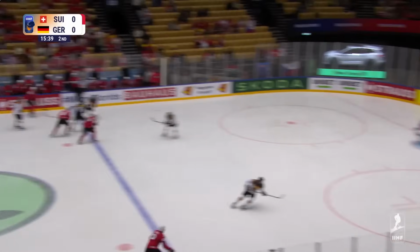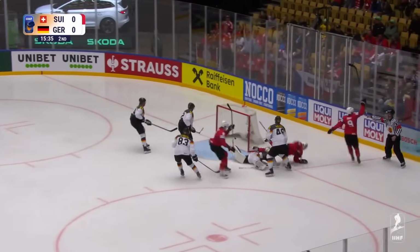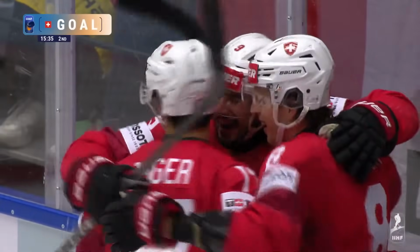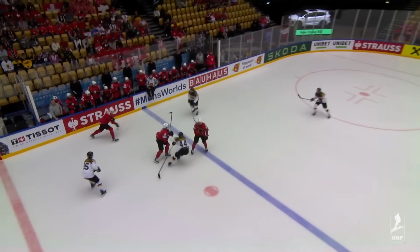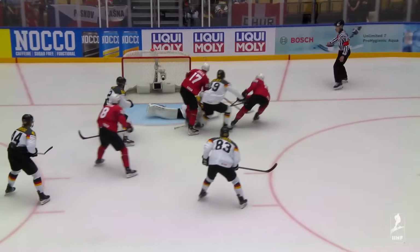Birthday, Elena. Great stuff. As it's knocked down, Jagger with a chance. Stop, big rebound, score! And the Swiss are on the board. Switzerland gets the puck after they organize themselves. It's well outside the net, or the zone.